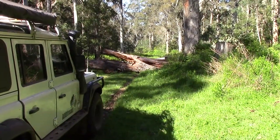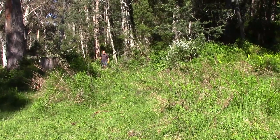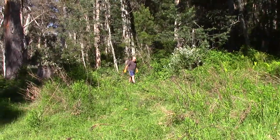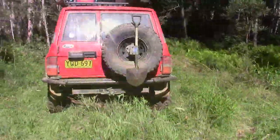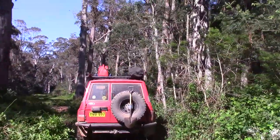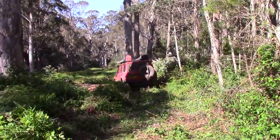So that's our problem. To the right was a lot of blackberry. No native fauna has been harmed. So we cleared the blackberry. Beautiful.